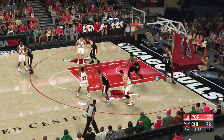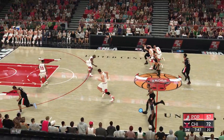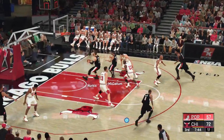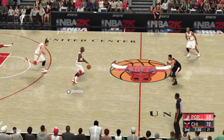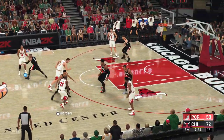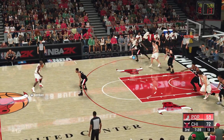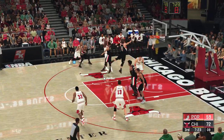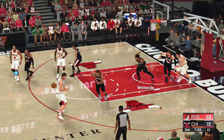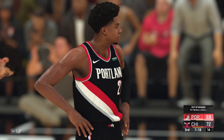Outside Pippen. The 19-foot shot. And that one hits back iron. McCollum against Jordan. It's good. 6 points for Nurkic. Well, Nurkic, with that soft touch, he's starting to cause some problems for the defense. McCollum against Jordan. And the ball travels out of bounds. It was last touched by Whiteside.